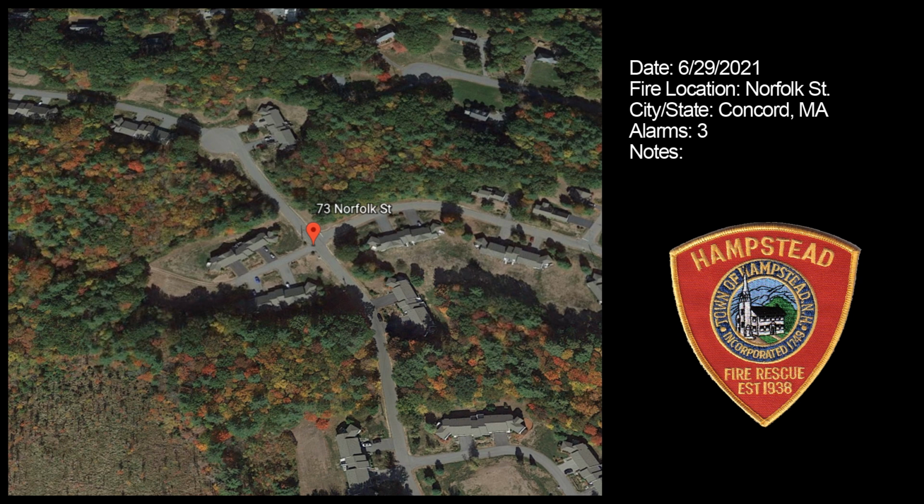All companies arriving are operating at 73 Norfolk Street. Switch to V-Fire 21 upon arrival. All companies arriving are operating at 73 Norfolk Street. Operate on V-Fire 21 upon arrival. Fire alarm, Tanker 1's responding. Hampstead command area, Engine 2 on approach.